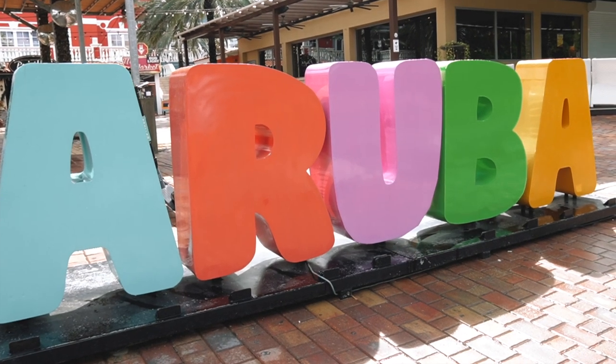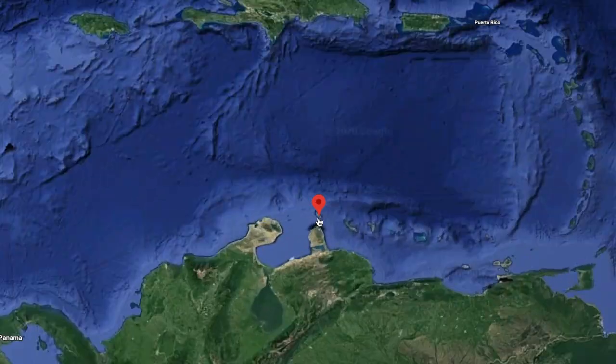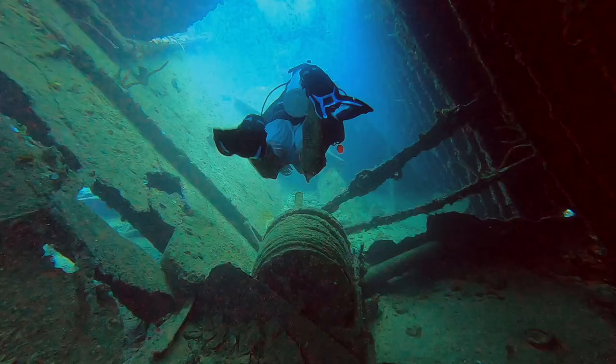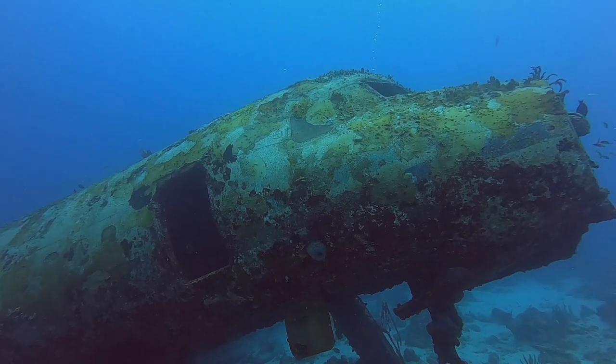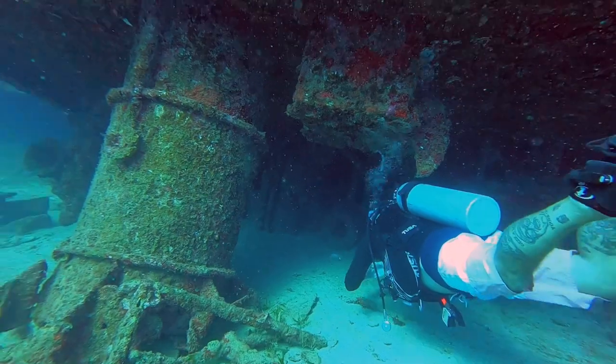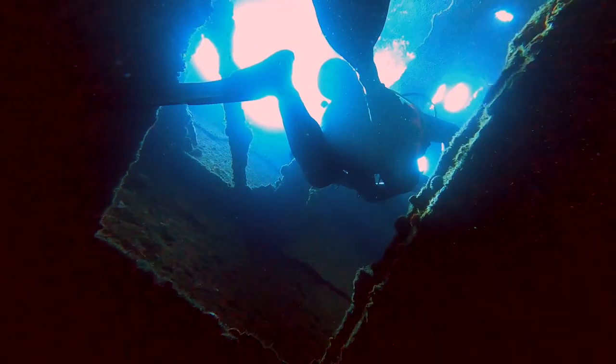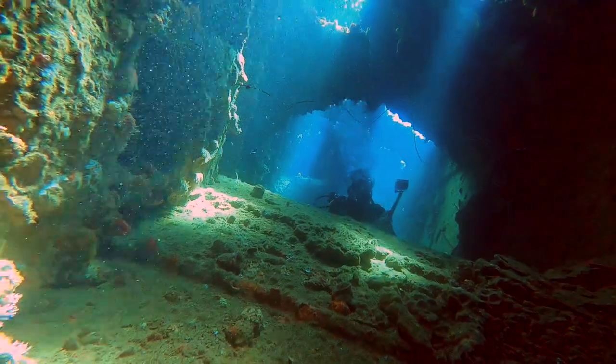Welcome to Aruba, a tiny Dutch Caribbean island situated off the coast of Venezuela that is famous for its great weather, white sandy beaches, and for its wrecks that are considered to be the best in the entire Caribbean. Most Caribbean islands only have one or two diveable wrecks, but Aruba has more than 10.